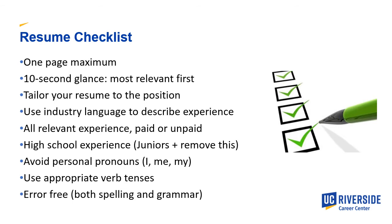Once you're done with your resume, we provided a checklist for you to just make sure everything is covered. One page maximum is very important. A lot of companies will not look over a one page resume. On the rare instance when our graduate students, especially our PhDs or somebody who has worked for many years, you could go into a second page, but that's on rare occasion. And I always tell students, consider who your audience is, whether they can get the information out very quickly, and whether you have tailored your resume.